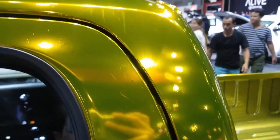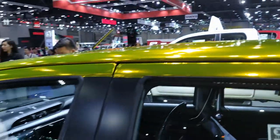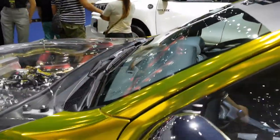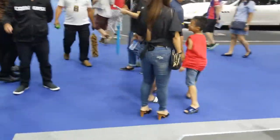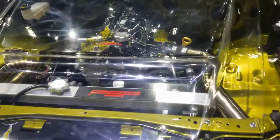You don't get that with 3M. You can see all the stretch. That's what you get for some colorful materials at an affordable price. From a distance, it does look beautiful. And that's a very sick hood.